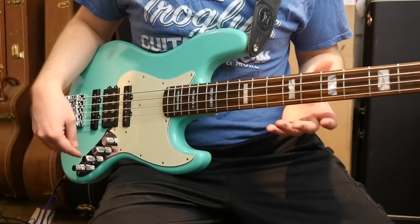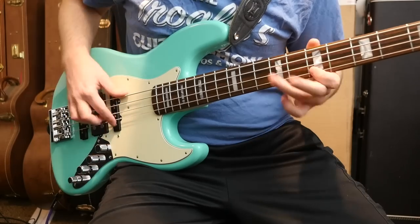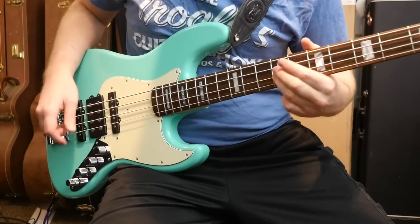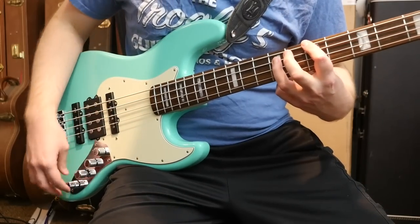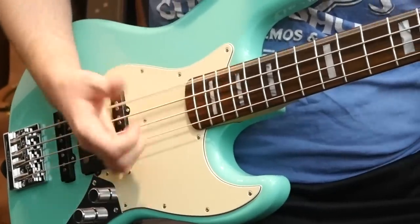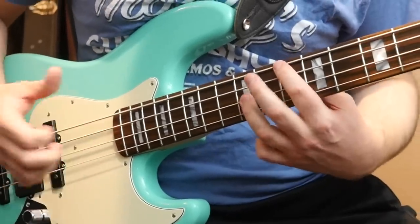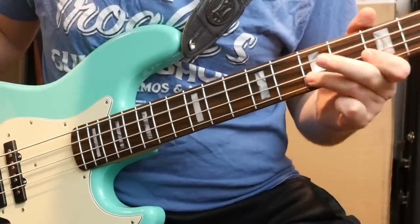We can go active. So here it is, just the middle. Neck pickup.